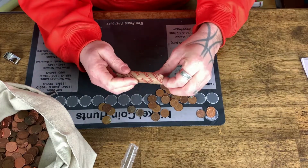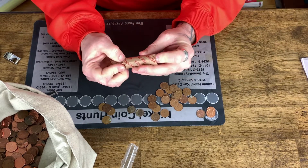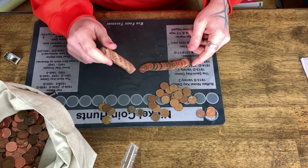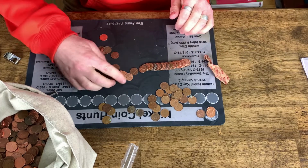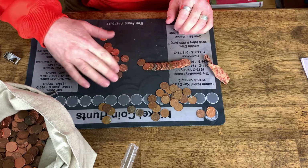All right, this is our last roll, and of course we'll go through everything. It feels a little weird, like the pennies got turned sideways. Let's see what's going on inside this thing. There's a Canadian. Yeah, it looks like they just got turned sideways. It was a little weird in that roll. I wonder if there's even 50 here. It looks pretty close. It doesn't look like they're really shorted.